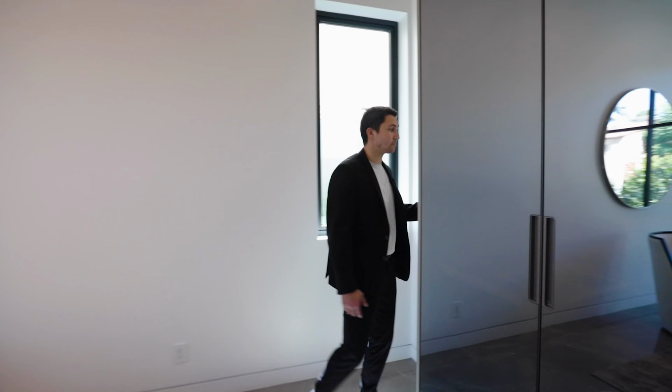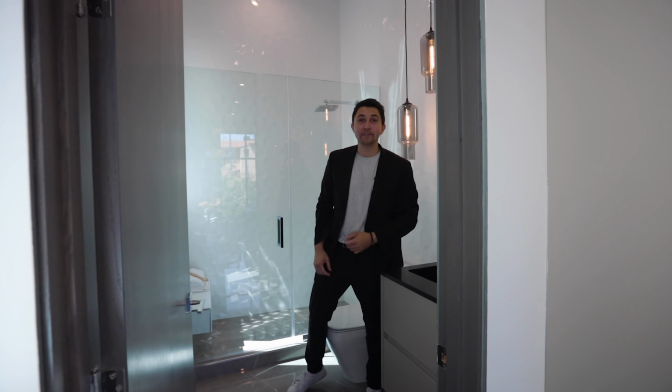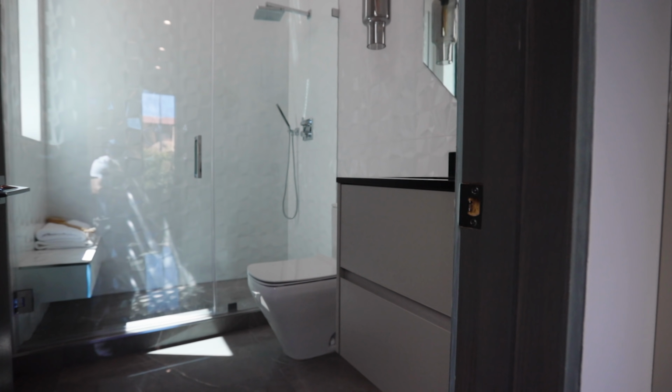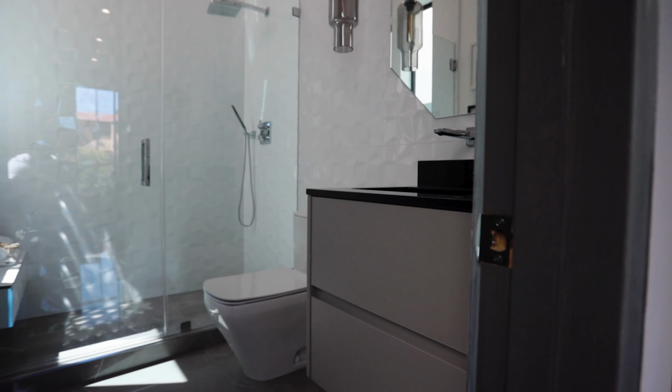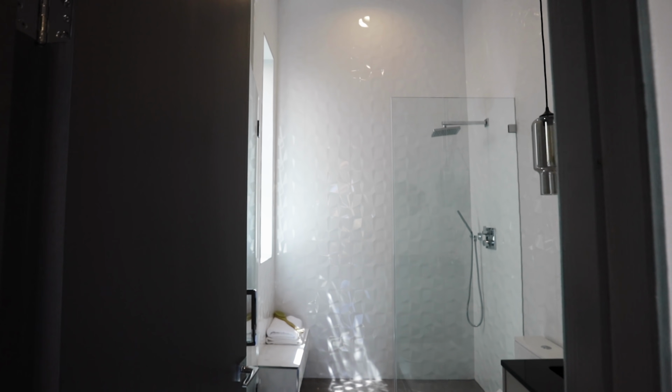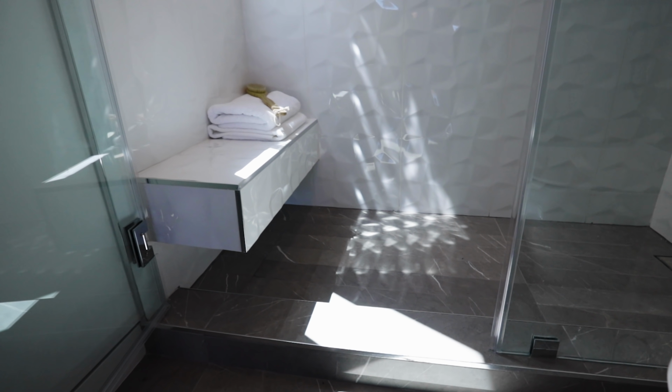And all of the bedrooms are en suite. Let's show you the bathroom. Every bathroom in this home is unique in its own way. We'll first take a look at this floating vanity with the black sink. Looking into the shower, we have wavy textured white walls in there, and the marble on the floor continues along into the shower.